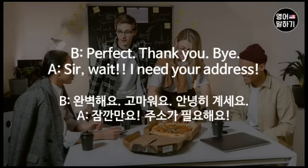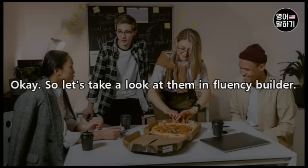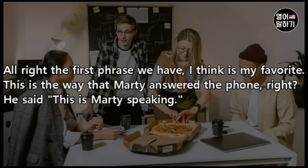I need your address. Okay, now we have some really polite language that you could use possibly with customers or with clients. Okay, so let's take a look at them in Fluency Builder. The first phrase we have, I think is my favorite.